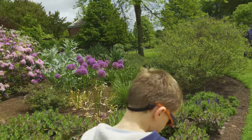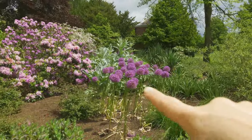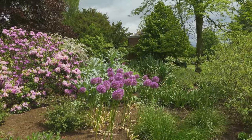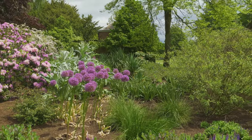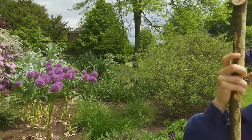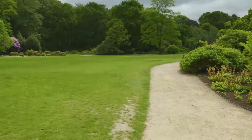Okay. Oh, I love these flowers. These purple ones here, the ones with the massive heads. Yeah, I like them, I love them. The ones that are literally taller than the stem, which is taller than the stick. Yes, there would be a lot of sticks.